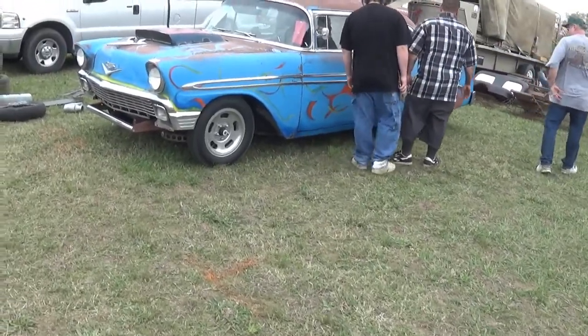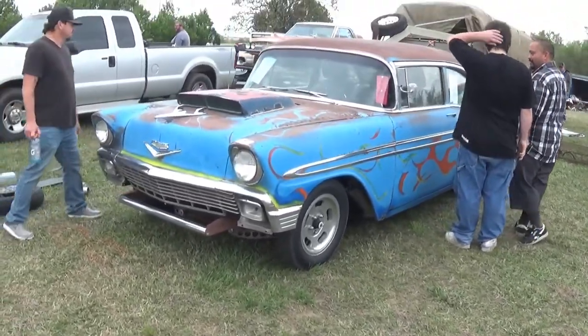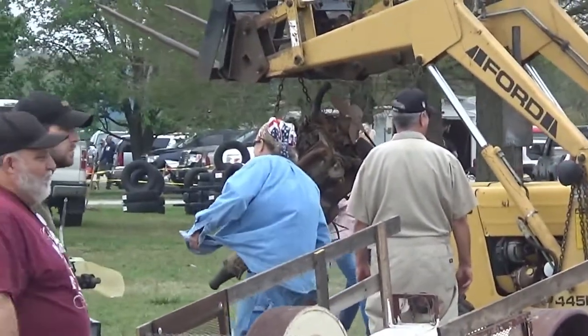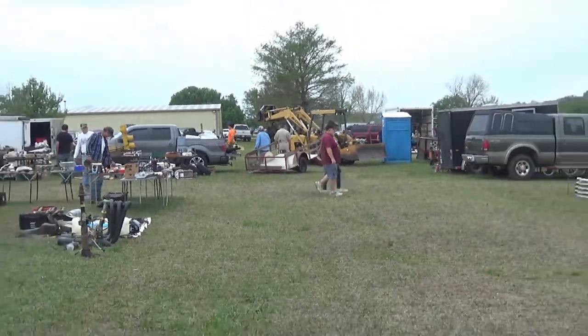They left the part of the car. That's the easy way to do it right there. I need to get one of those.